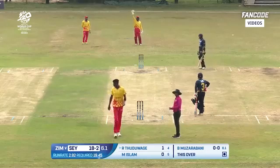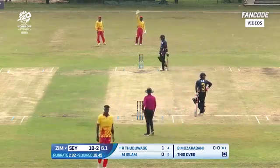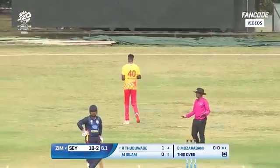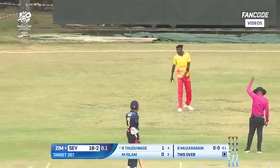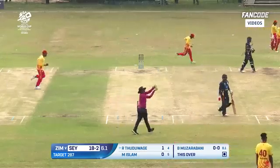So Zimbabwe's premium pacers have been put into the attack now. Richard Ngarava struck early, right on the first ball of his over. Umpires signal the covers to come on. The fielders will rush off.